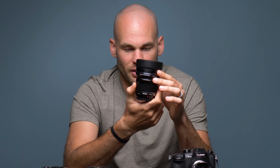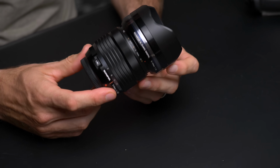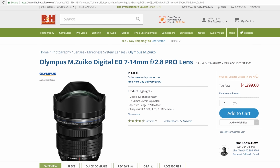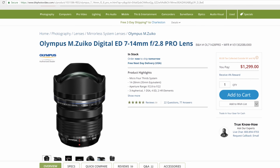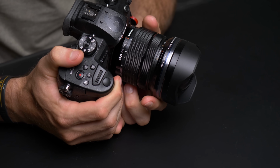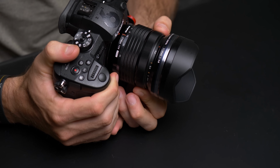So the main wide angle lens that we own is the Olympus 7 to 14 millimeter 2.8 lens. And this lens is a beast. This is by far the nicest, heaviest built lens that we have for Micro Four Thirds. It really feels like a professional lens. And this thing's expensive. I think it's like $1,200 or $1,300. So it's certainly not cheap. Now, it's a 2.8 lens, which is great for full frame cameras, not as great for Micro Four Thirds, but this is pretty much as good as it's going to get if you want a zoom lens.